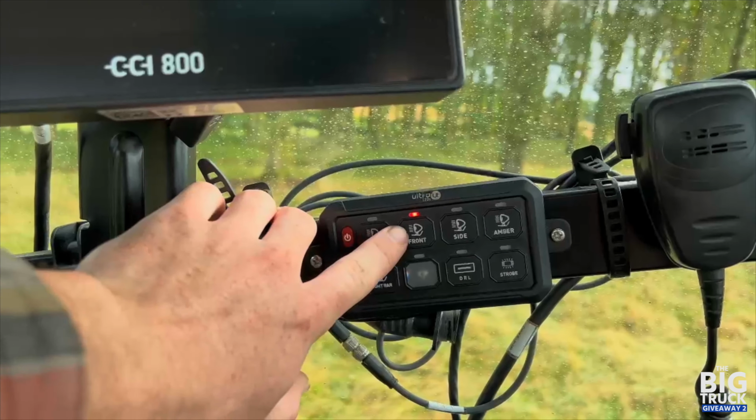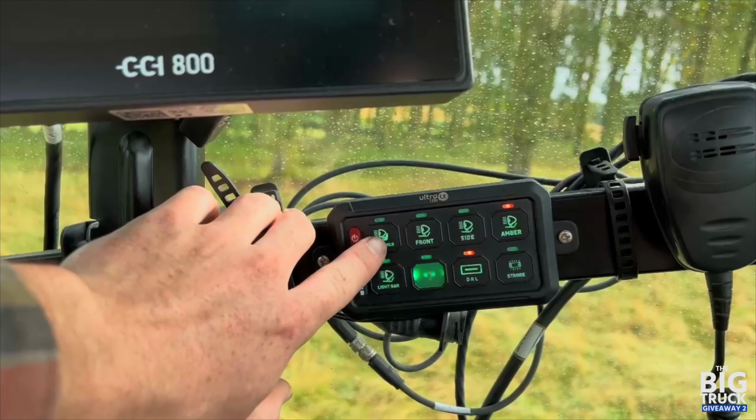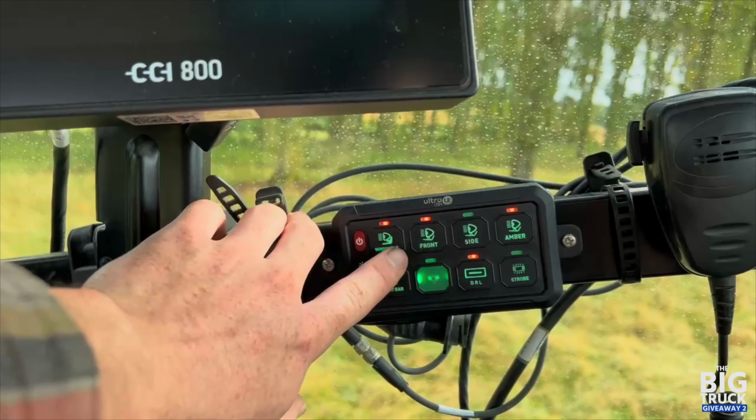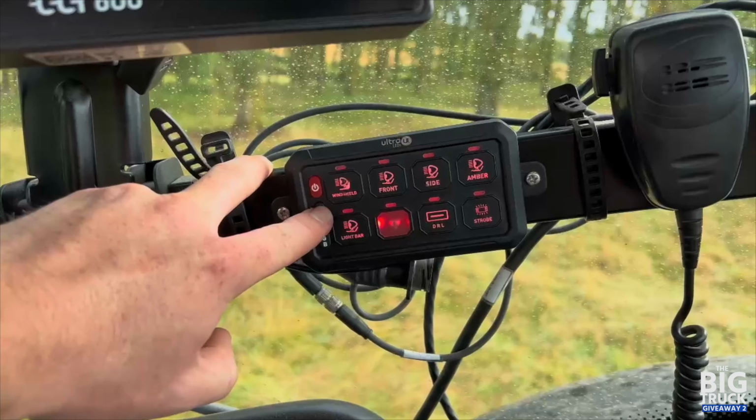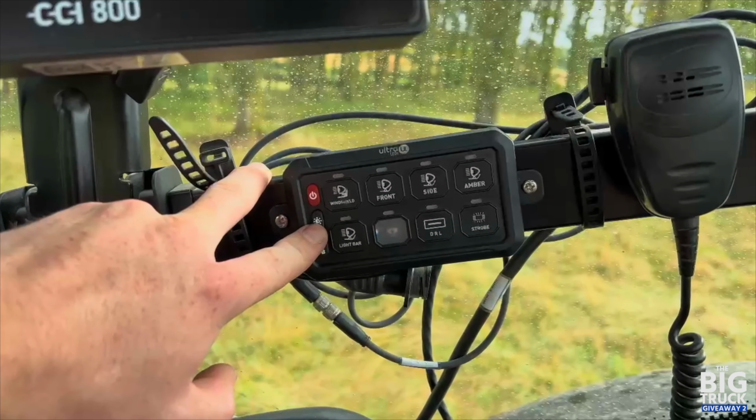Obviously, this is the sort of thing you want to be using if you have a horn hooked up to your switch panel. Going back into that mode, turn them back off, and when I click them now, they will stay on. So let's look into the other mode, which if we hold our brightness button down again, it takes us into the intermittent mode.